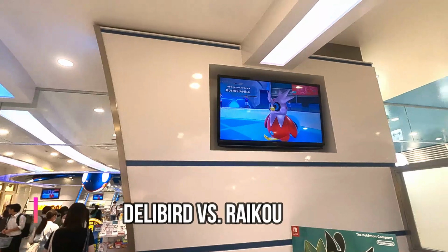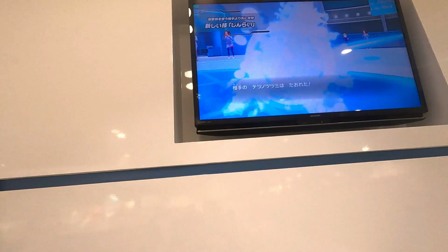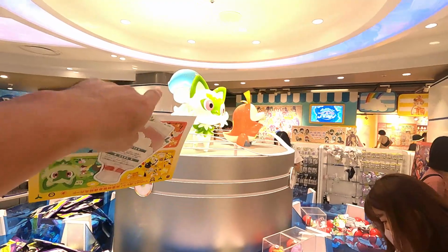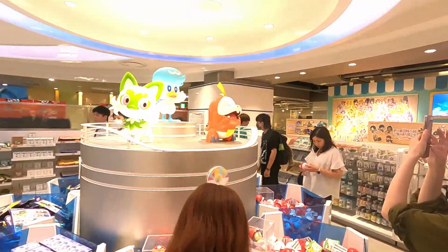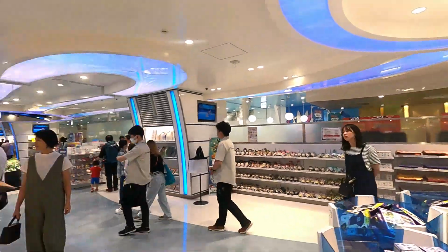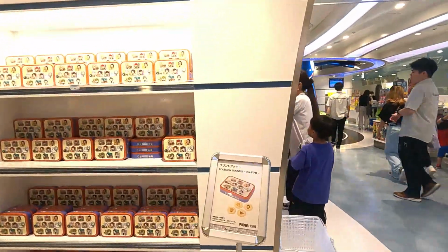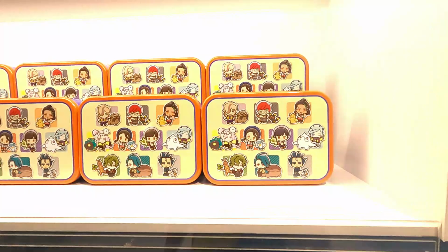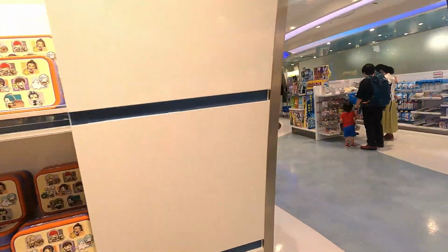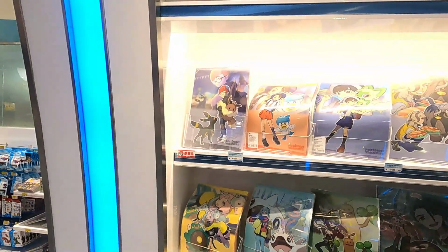That music that you hear. Oh look, there's Delibird. Come on, Drapion, the new one. Cool. And here are the starters for Gen 9. Sprigatito. Fuecoco, right there, sleeping. And that's it. Pokemon Trainer cookies. There you go, you get a whole box full of cookies. That might be something. 1300 yen. Would you ride on? Kind of like that one right there. That's the, what's her name? Penny.